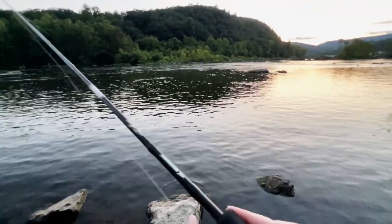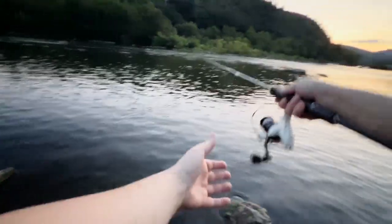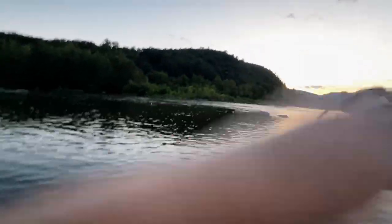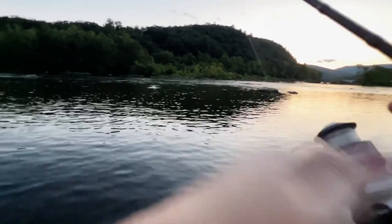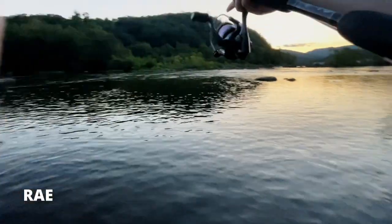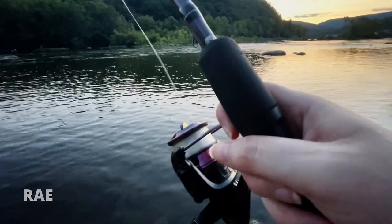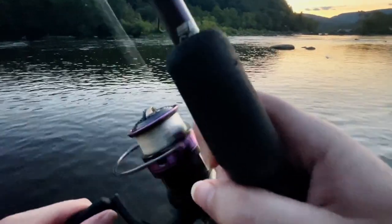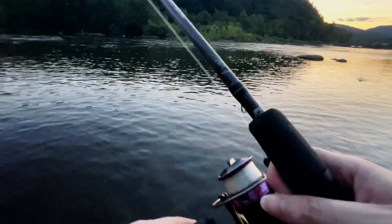Smallmouth. Yeah. That one probably won't bite again because it was on. I see where I want to throw it. Oh. I had another bite, yeah. But look, he messed up my plopper. He short-striked it or something. Oh, that's a good cast. Crazy. He smacked it.